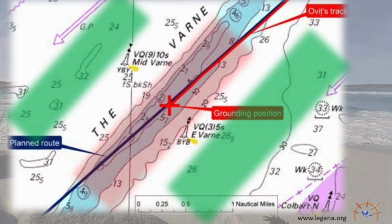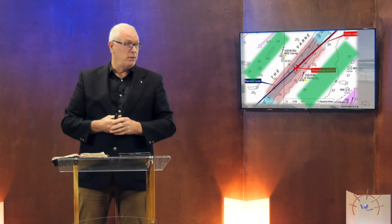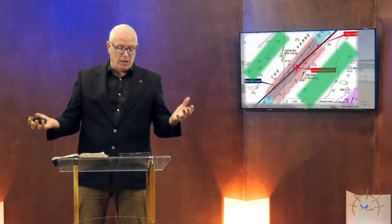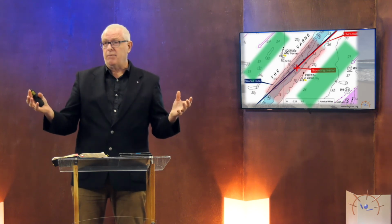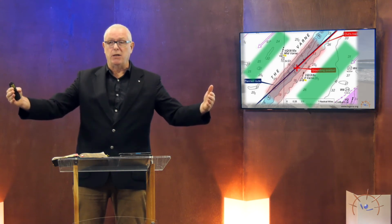So these lights were basically, one was flashing with a group flash of 3, which was saying, hey, go to the east of me, that is where the deep water is. The other one was flashing in a group of 9, and it was saying safe water is to the west of me. Now, if you know where east and west is, it's pretty easy. You just alter course and you go to the appropriate side of the buoy, and guess what? You stay in deep water.